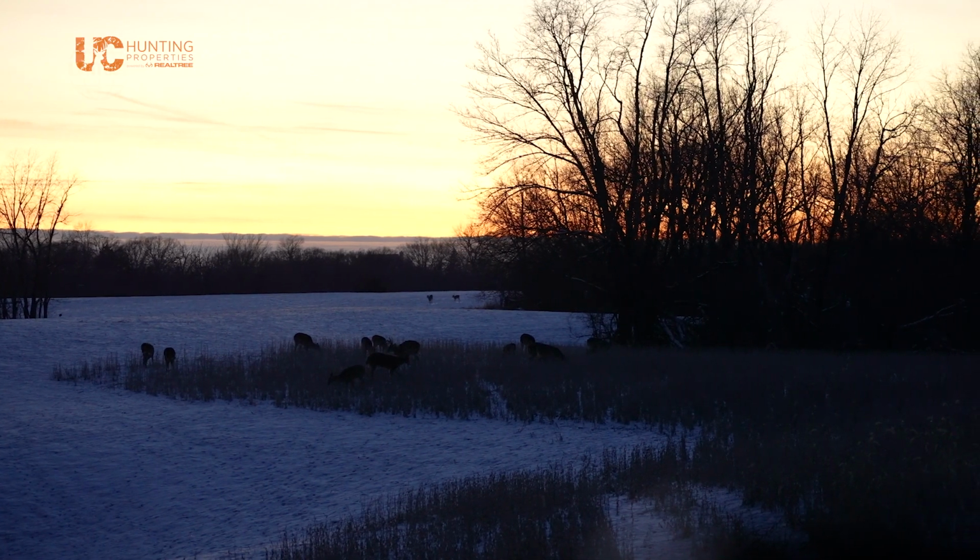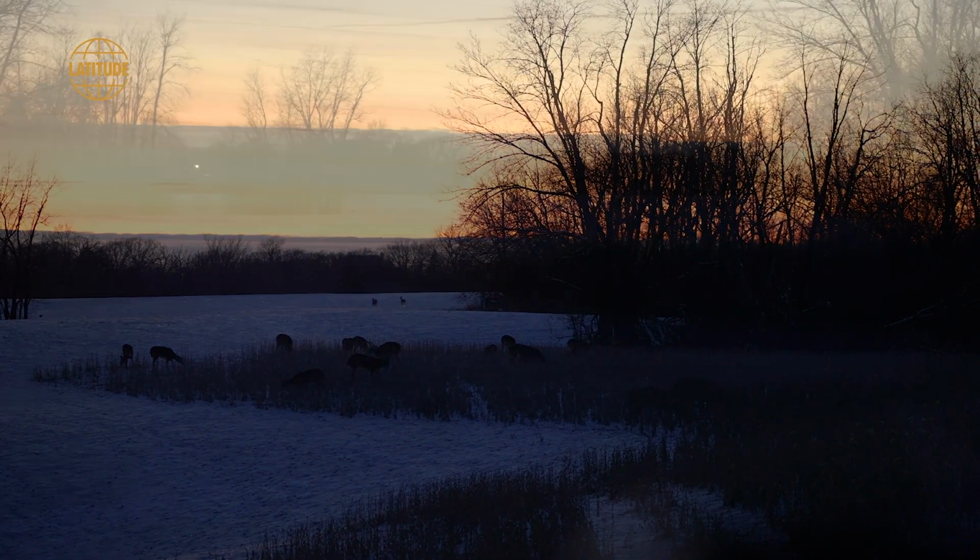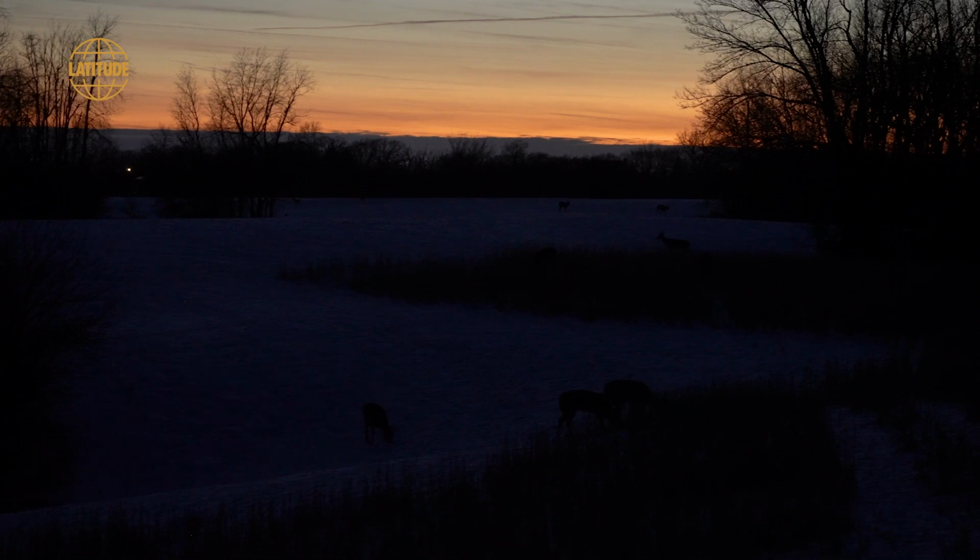We just made it back to the truck, and the night did not disappoint. I mean, obviously perfect conditions, but probably the best hunt we've had this late season, and ranks up there with some of the best late season hunts we've had ever. I mean, we saw 60 to 70 deer.